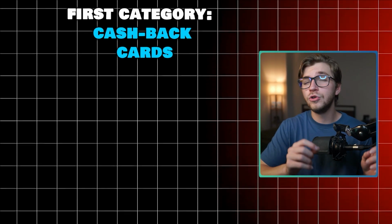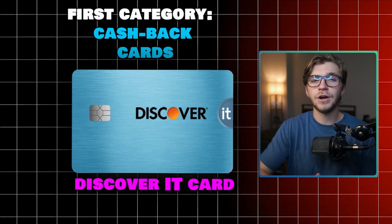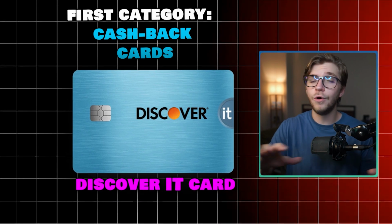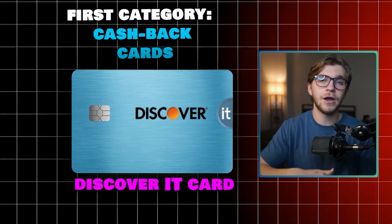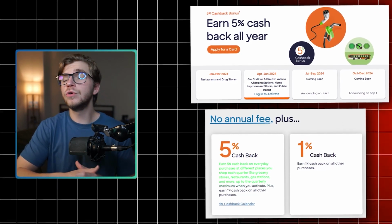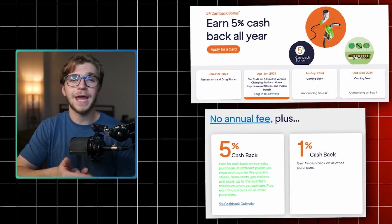Starting off the list of cashback cards is one of the most reputable no annual fee cashback cards out there, the Discover It card. There's a reason the Discover It card is incredibly popular in this category, and that is due to its no-frills approach to getting you cash back on your everyday purchases. The card has rotating quarterly categories. This quarter, you would earn 5% cash back on gas stations and electric charging, home improvement stores, and public transit.